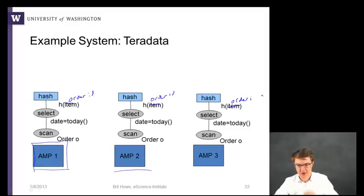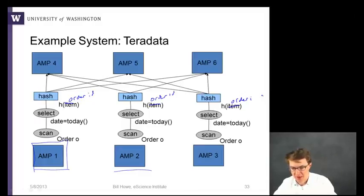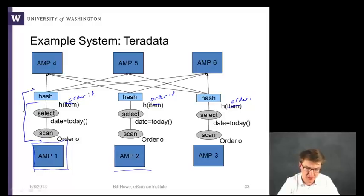Okay, so then they'll all in parallel hash on the join attribute, the order ID, and that will shuffle it, for lack of a better term, to another set of AMPs, perhaps the same set of AMPs, but typically another set of AMPs that will do the next step, actually compute the join. And so this should look a lot like a MapReduce job, right? You've got a map function that's scanning and selecting, and actually then hashing, and then we got a reduce function coming up to actually produce the join. Okay.